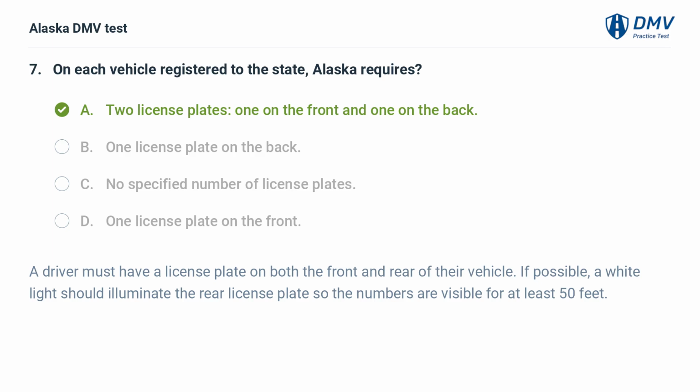A. 2 license plates, one on the front and one on the back. A driver must have a license plate on both the front and rear of their vehicle. If possible, a white light should illuminate the rear license plate so the numbers are visible for at least 50 feet.